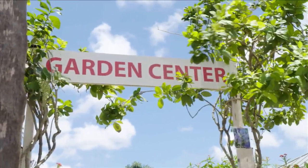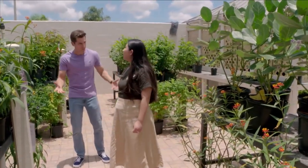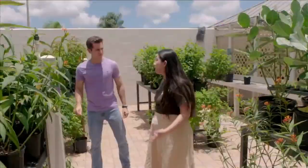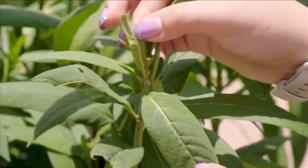Hey Amanda, I know we were just inside of the aviary, but now we're over in the garden center because this is where you would get plants at home if you wanted to create your own garden. Yes. And why are these particular plants important? So basically this is the first plant most beginners start with. Okay. This is the milkweed. Milkweed will actually be the host plant for three different butterflies, but the most commonly known one is the monarch. The monarch butterfly will come and lay its eggs underneath one of these leaves.